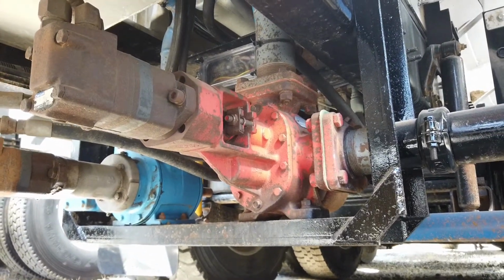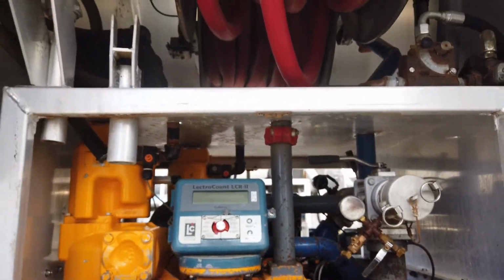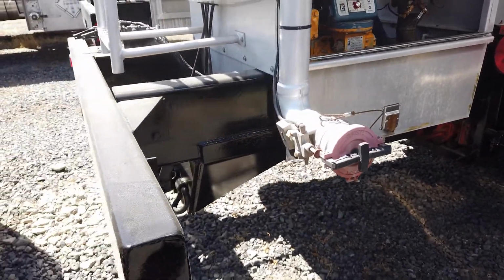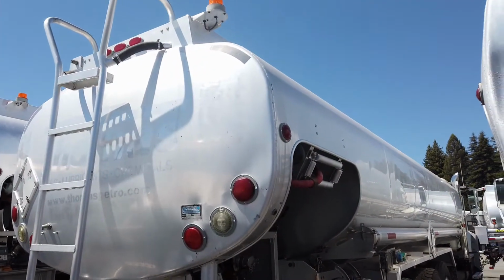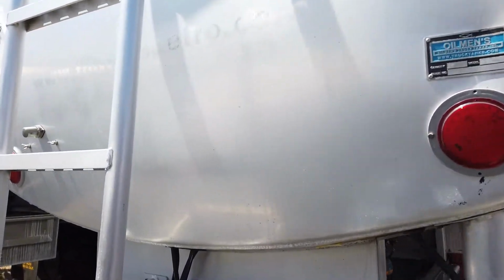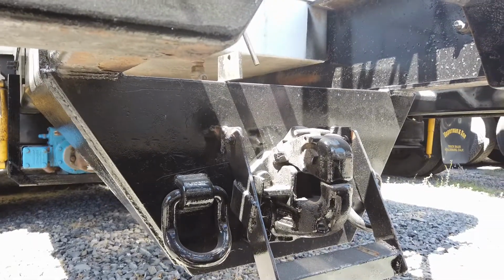The pump system is a hydraulic driven. It has Liquid Controls M10 meters with LCR2 electronic registers. There's two electronic rewind hose reels with the hydraulic controls mounted at the meters. There's also work lights at the meters, all located at the rear of the tank. There's a Pintle hitch with glad hands located on the rear bumper.